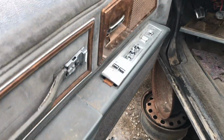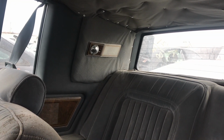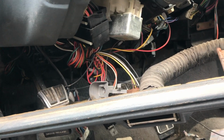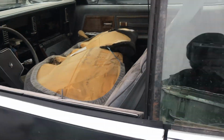Got switches. What's that over there? That dome light's pretty cool. They got the same issue with the tax. This thing even got a sunroof. Oh man. I was trying to see if it had like a hood release for LS. I don't see it. But I mean, it's a different year, but this thing's pretty pimp.